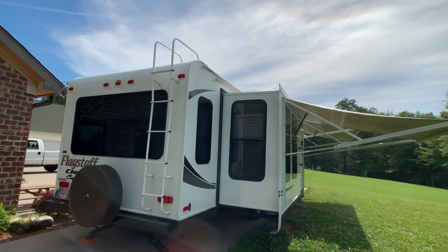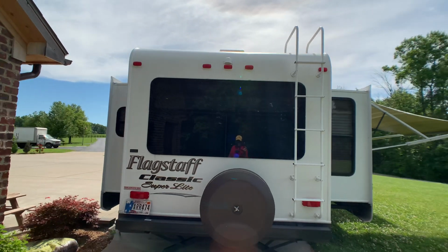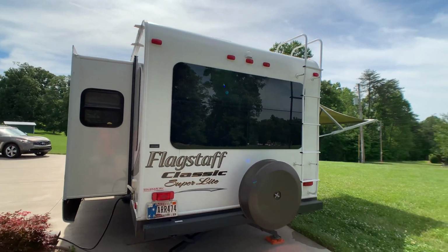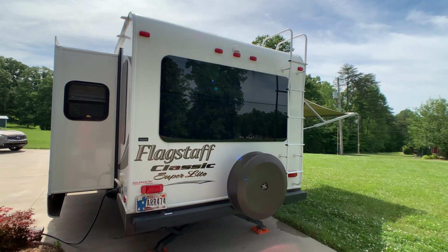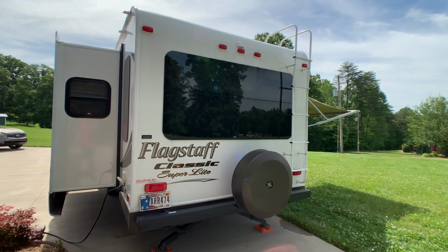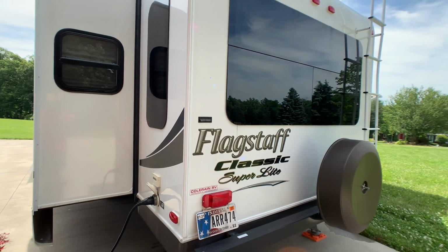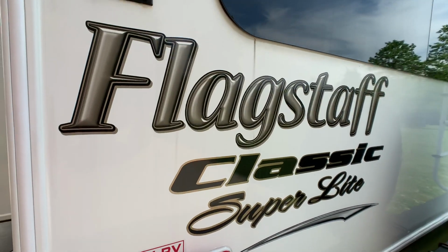I did check this coach for water damage or delamination, which is that bubbling you get caused usually by water damage. Did not find any issues. I did check this coach for stress cracks around the slide outs, and that's caused when you're going down the road, the flexing. You get little tiny cracks. I did check this coach real good for that. Did not find any issues. Forest River makes a heck of a product. There's that Flagstaff badge right there.